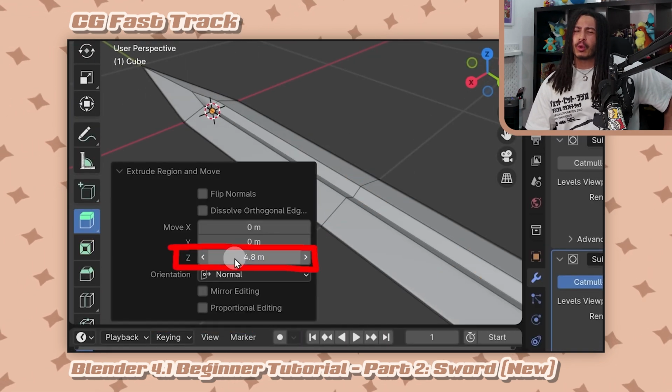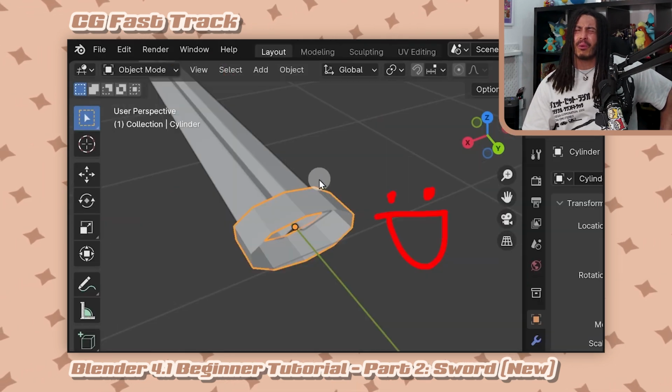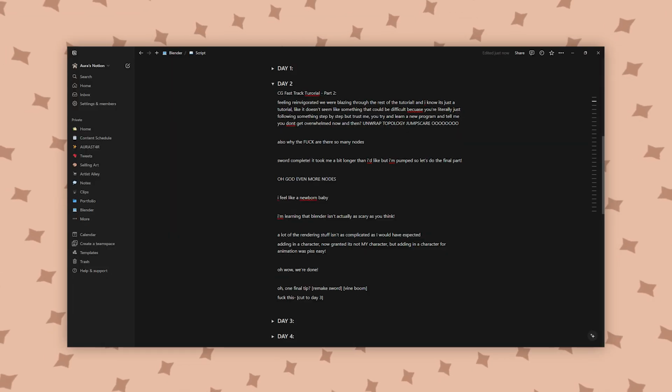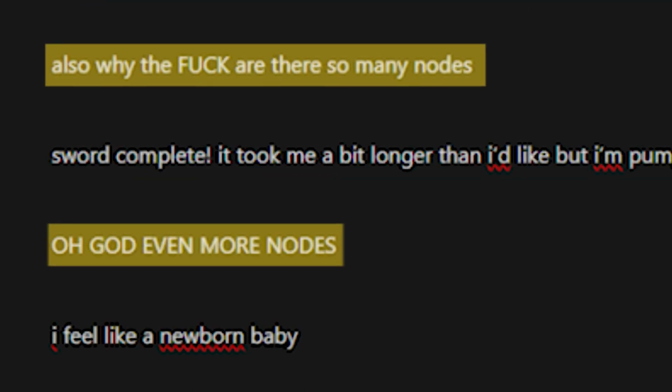The tutorials took me a little bit longer than I'd like, but I guess I was making tons of notes along the way, so it wasn't too bad. There's also 2 separate notes here about me complaining about shader nodes, and they're both from day 2. And there's a lot more where that comes from in day 3.